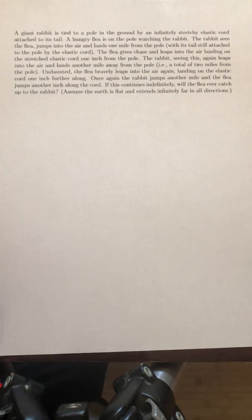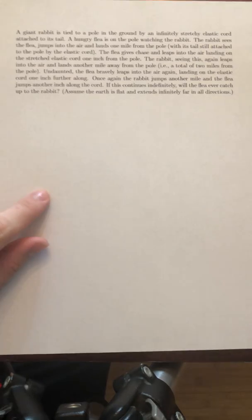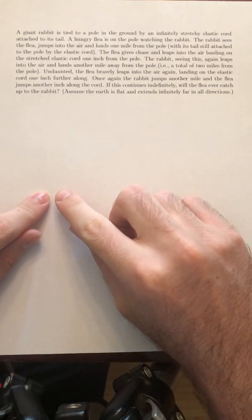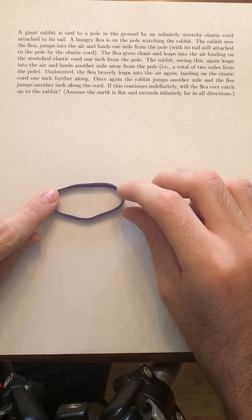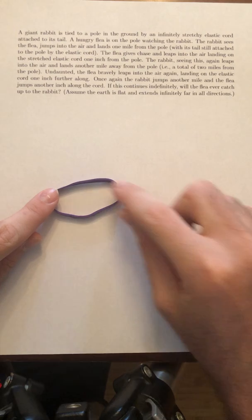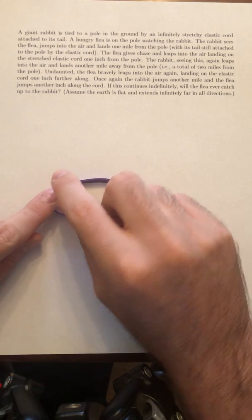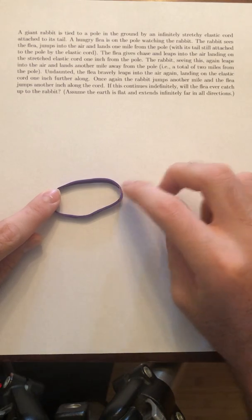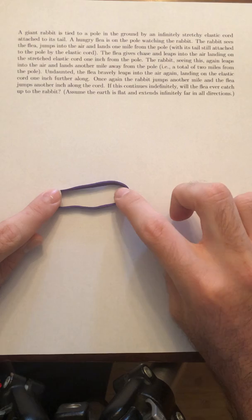So basically what we've got going on is, if you imagine, here's the pole, right? And then you've got an elastic cord, and one end's tied to the pole. And so there's a rabbit and a flea at this pole. The rabbit jumps a mile, and the flea jumps an inch. I know, the rabbit can jump pretty far. And the rabbit also must have really good vision, because he sees the flea from almost a mile away jump an inch.